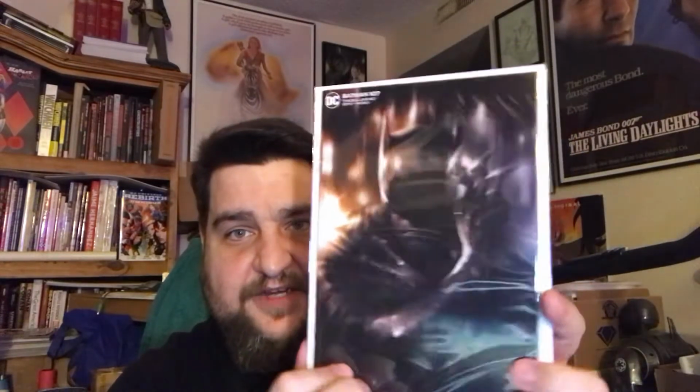Batman 107 cover B. Okay, see, now you see this on the bag here. That kind of was what I was trying to explain to you guys. That's the big difference between these bags and Mylars. But honestly, if you're just looking at the book without a light shining on it, you can see the book perfectly well. So these bags are great. Anyway, I got 2 of those. Batman 110, the Jock cover B. Only got 1 of those.